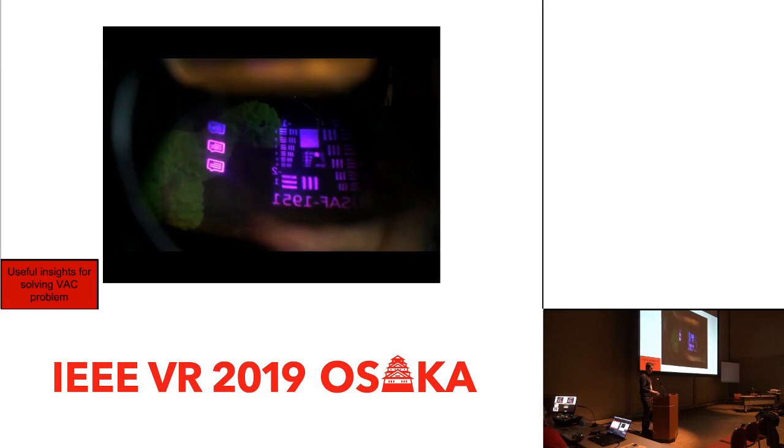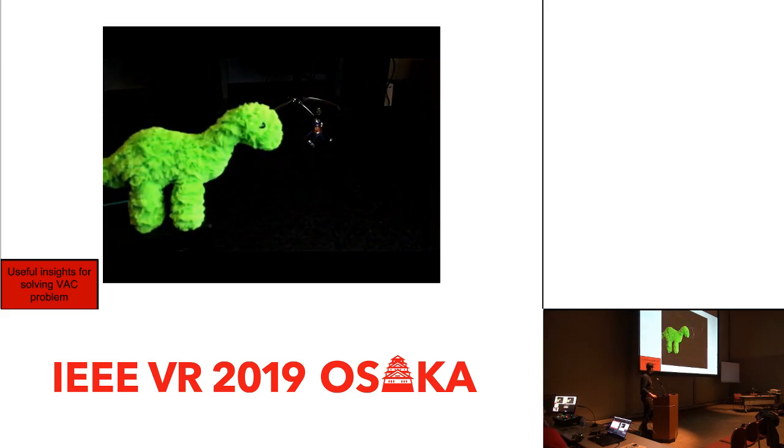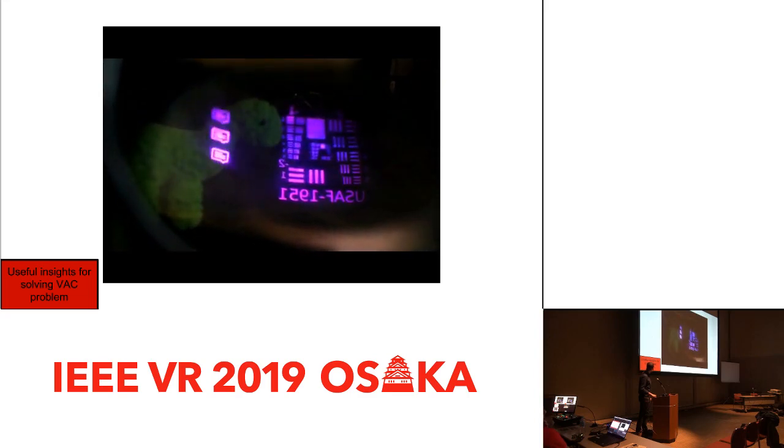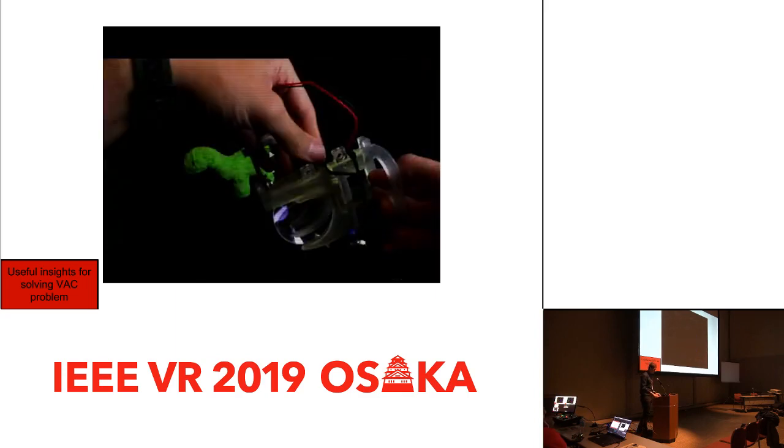I will switch from dinosaur to the puppet at one point, and bottom and top portion of the USAF chart will be in focus accordingly. Now I'm doing the focus switch. The top is more blurry, and the bottom is more sharp in this case.